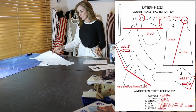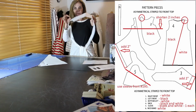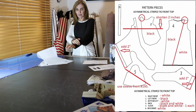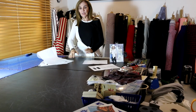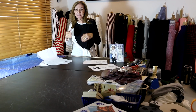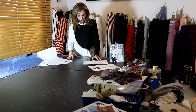Just to make sure I wasn't wrong, it took me a while to figure out that if this piece was black, this bigger piece was black, so that when you turn, that whole side is black and that sleeve is black. And then this whole side is white and the sleeve is white. Okay? Now again, you can do it any way you want. It does take a little while to go through and figure it all out, at least what I wanted. When you go to do what you want, it'll be fun to change how you want it.